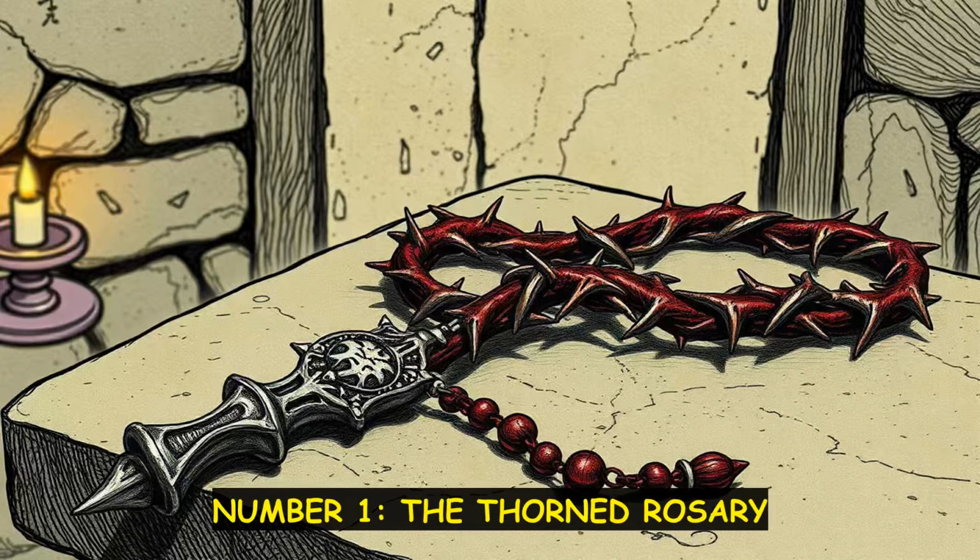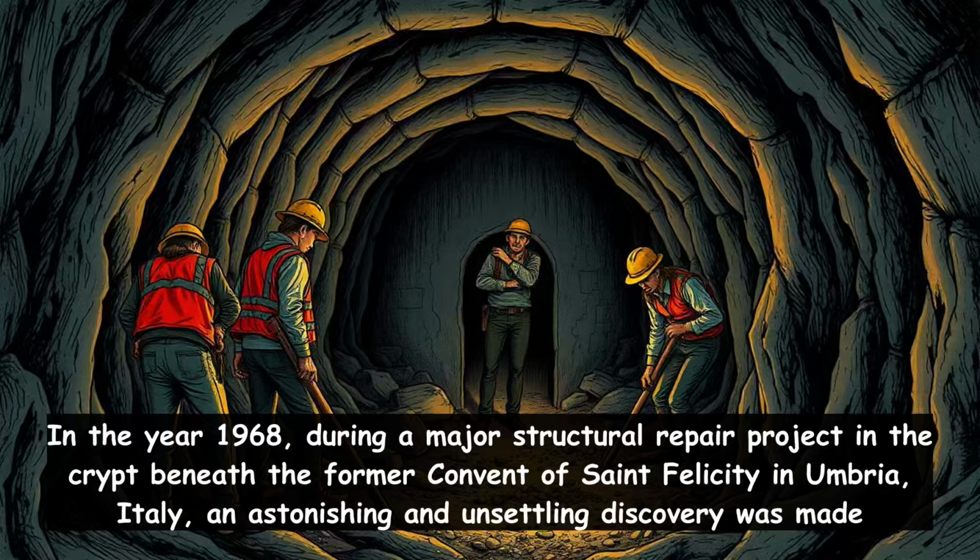Number 1. The Thorned Rosary. In the year 1968, during a major structural repair project in the crypt beneath the former convent of St. Felicity in Umbria, Italy, an astonishing and unsettling discovery was made.